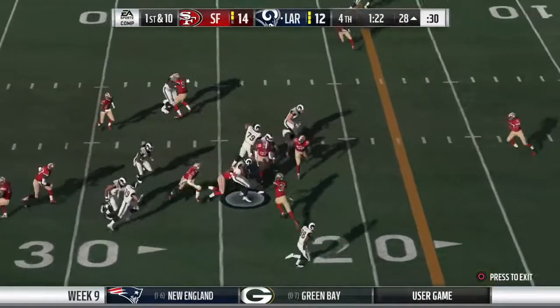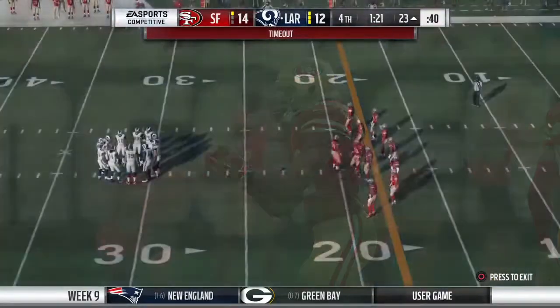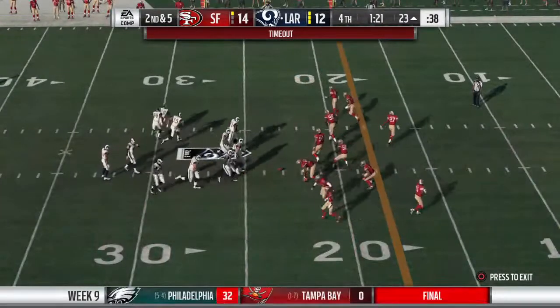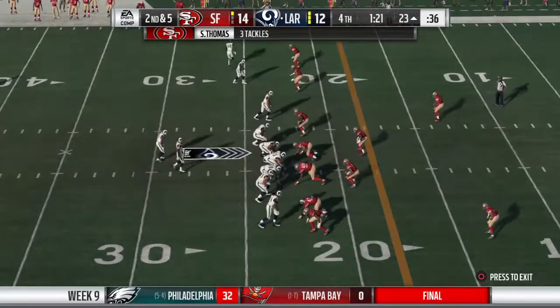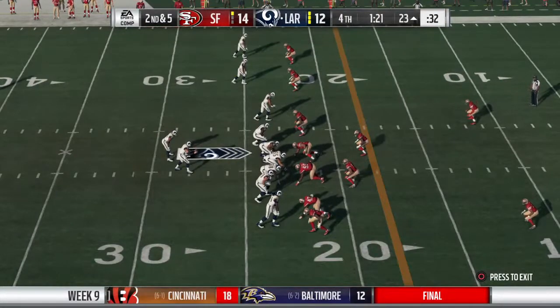And he'll give it here to his running back. And he's going to fight his way forward here for a modest gain. Now a second timeout called for by the defense. That'll leave him with just one remaining in this 4th quarter of play.